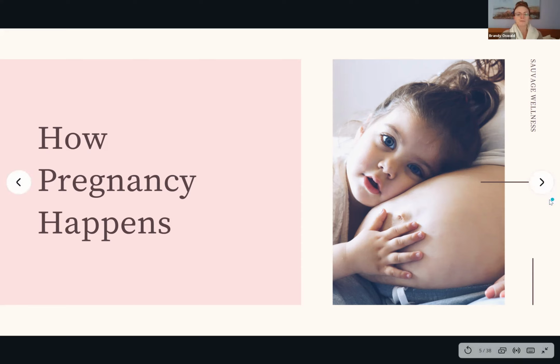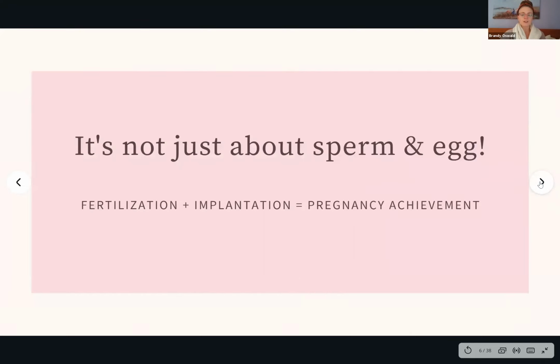I love this photo. So, how does pregnancy happen? Let's talk about it. As I mentioned, it's not just about sperm and egg, like we were taught in health class, right? The sperm floats in, it meets the egg, and magically, amazingly, or terrifyingly, based on health class, we're pregnant. But that's not how it works.